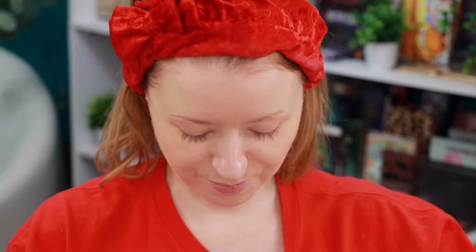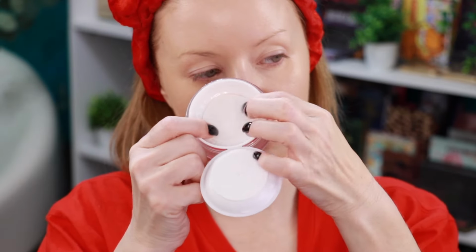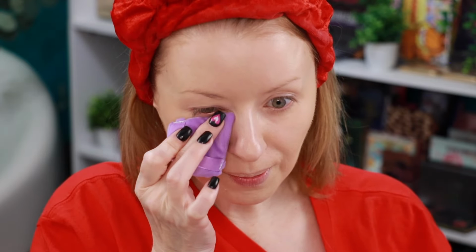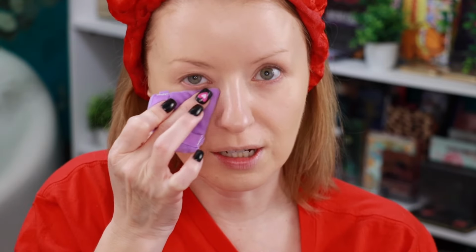So I'm opening up the pink one and we'll start applying it. Here's what the packaging looks like. I got these online. I went to one of the Ultas up there in Vegas, but I didn't see any of these available, and it does come completely sealed. All right, now let's start applying. My eyes are feeling better. They're not as itchy as they were.